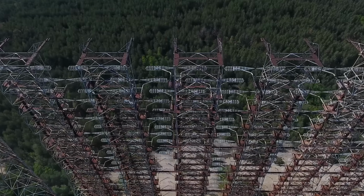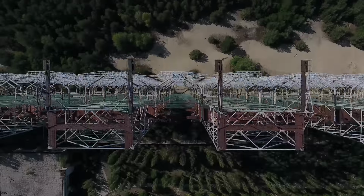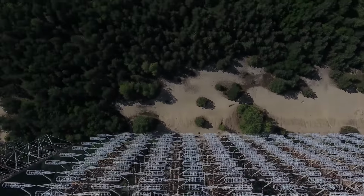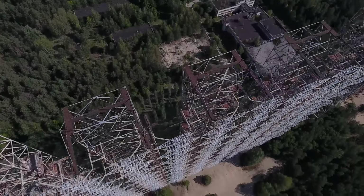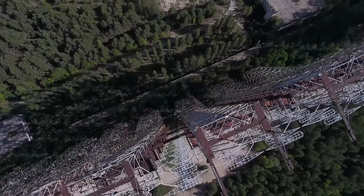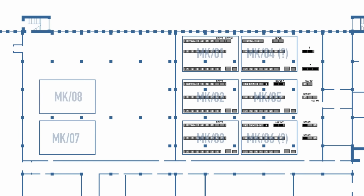There is a well-known story that in 1984, after many tests, designers concluded that Duga as it was, was ineffective. That led to a decision to use more complex algorithms for its operation. That needed more computing power, so later an 8th set, MK/08, was added, and integration work started.